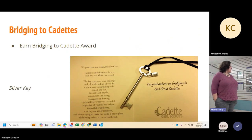Next one, please. Cadets. Bridging cadets is a little less traditional. The only thing that I've ever really seen is the silver key. And this is what we did. Basically, it's the idea for cadets that you are unlocking your future, your potential. So this is the level of Girl Scouting that gives you an idea of what you'll be when you grow up or whatever it is. So that's what the silver key is about.